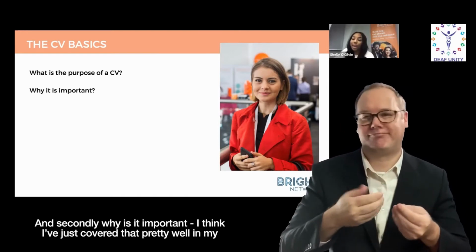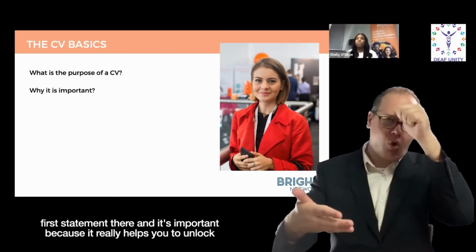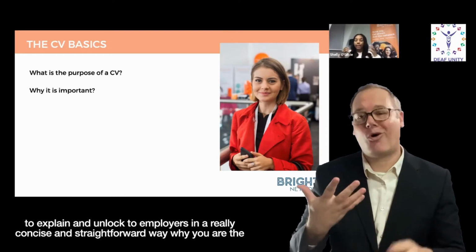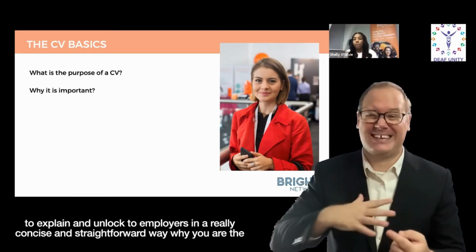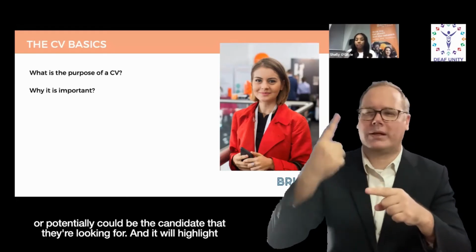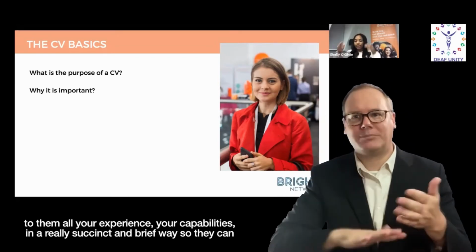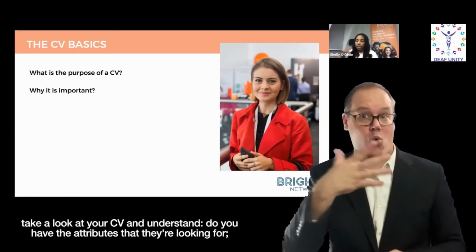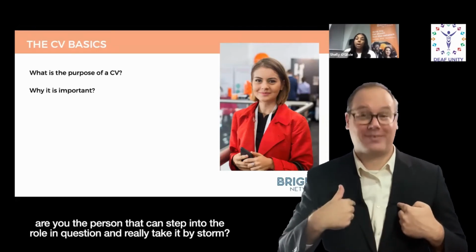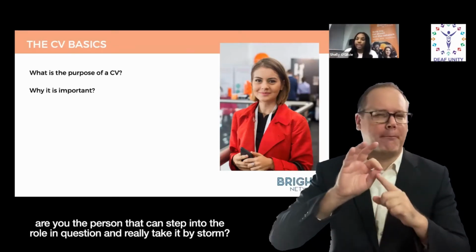Secondly, why is it important? I think I've just covered that pretty well in my first statement. It's important because it really helps you to explain and unlock to employers, in a really concise and straightforward way, why you are or potentially could be the candidate that they're looking for. It will highlight to them all your experience and capabilities in a really succinct and brief way, so they can take a look at your CV and understand: do you have the attributes that they're looking for? Are you the person that can step into the role in question and really take it by storm?